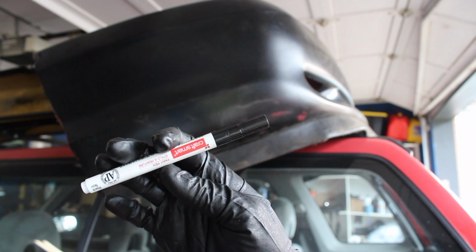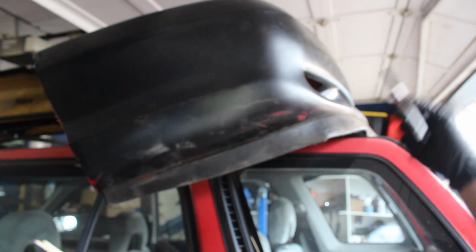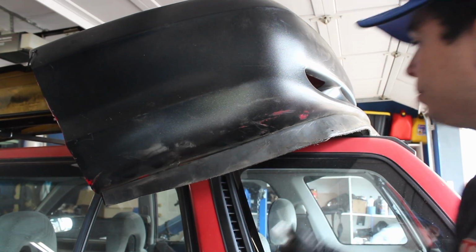So this is the paint pen I used. I just got it from Michael's. Works really well. I've already done some parts of the bumper that have already been messed up. Yeah, so let's just get to it.